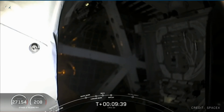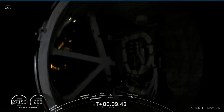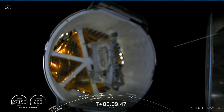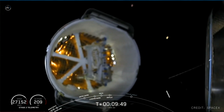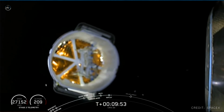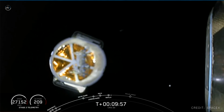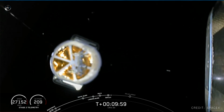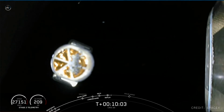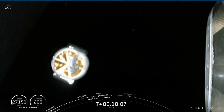We should have video here. There we can see a view into the Dragon trunk. That is the unpressurized section, successfully deploying away from second stage. That unpressurized cargo is stuff that is able to be exposed to the vacuum of space. Everything that cannot endure such an environment, we pack into the pressurized section.